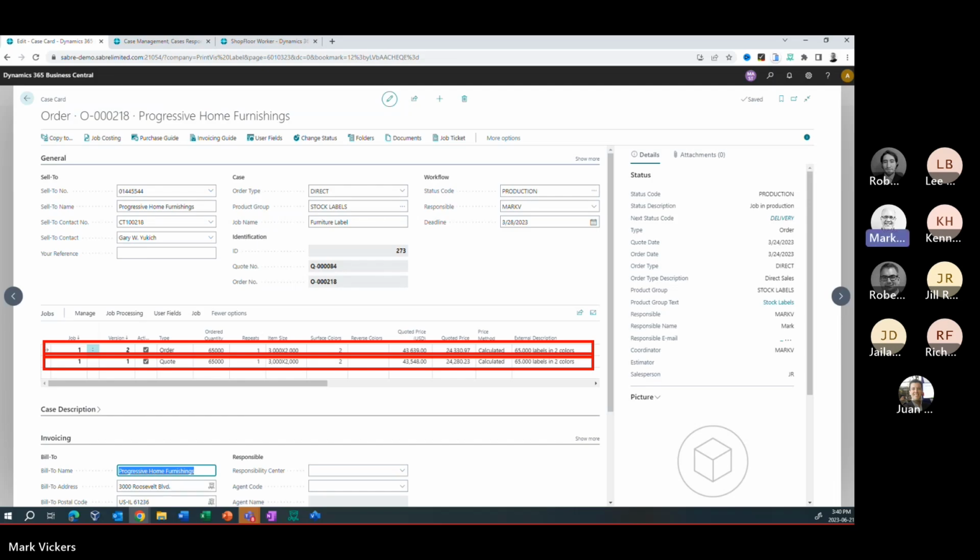Okay, back at the case card. I just want to highlight this next area. Now we're down at the job level. We've got this quote line. It started as the quote, but you'll notice there are two lines, and I'm going to touch on this: as it became an order and was assigned the order number, it also copied the line. So we don't replace the quote.